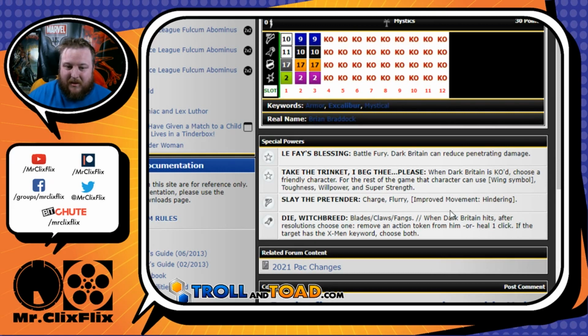We don't really care about the super strength, but again, for 30 points, you get a very, very cheap, very, very good secondary attacker. And then once he gets waylaid because you sent him out to his death, your big boy gets willpower so that they can roll to take tokens off themselves, so they get toughness if they didn't have a reducer already, and they get the wing symbol so they can carry and ignore a bunch of terrain types and stuff. So I am really big on this Dark Britain figure. You guys let me know in the comments below how you feel about him. I think moving forward, this is one of the better chase figures in Modern Age.